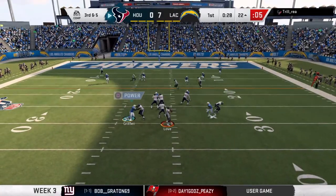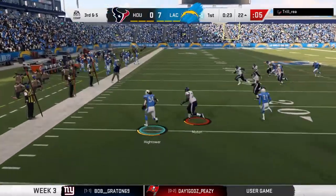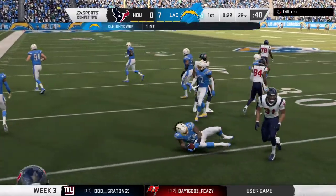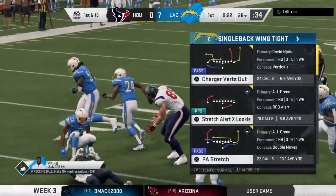From the gun on 3rd down, Love. Into double coverage, and it's intercepted. Picked off by Dante Hightower, and he brings it back to right around the 26-yard line. That pick hurts a little extra because it was 3rd down. You were already in field goal range.